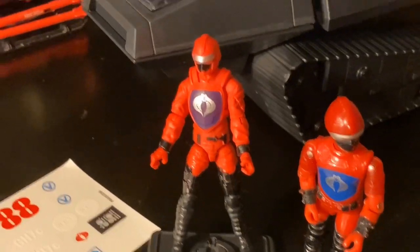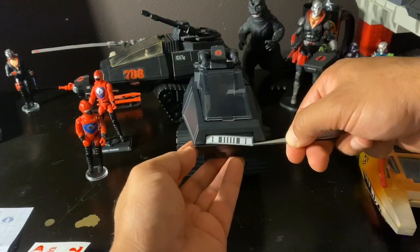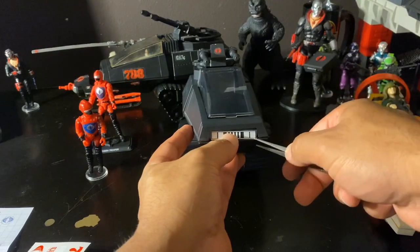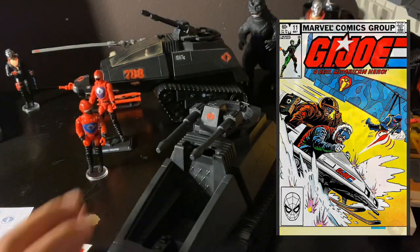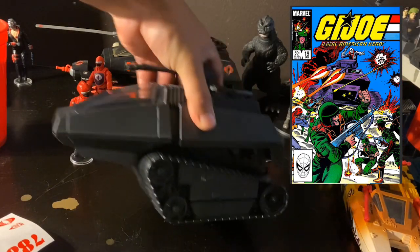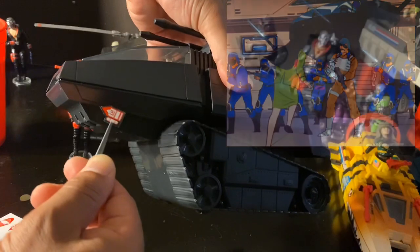But alrighty, so while I'm applying the stickers, which is fun, let's talk a little history regarding the Cobra High-Speed Sentry, aka the H.I.S.S. As mentioned, its first comic book appearance was in issue 11, but that was more of the prototype version. A more accurate toy version appears in issue number 19. The H.I.S.S. makes its first cartoon appearance in the very first episode, part 1 of The M.A.S.S. Device.